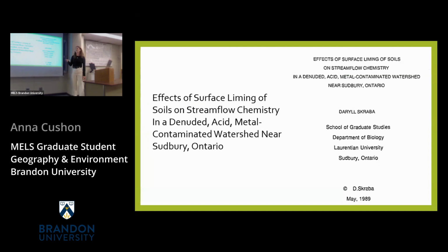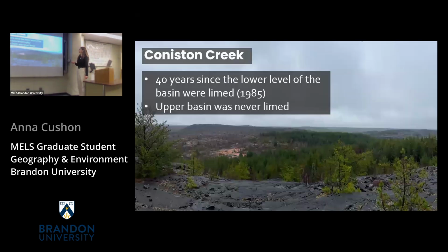He also let us know that in the 80s, there was actually a study done on the effects of surface liming of soils on streamflow chemistry. So there's actually hydrological data that was collected in the 80s that we can now compare from. We can go to the same hillslope and compare how runoff has changed since the 80s. So this was big news for us.